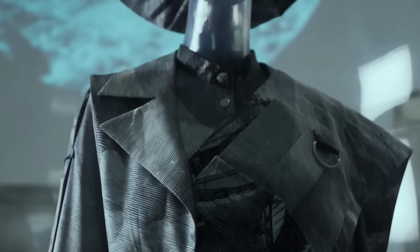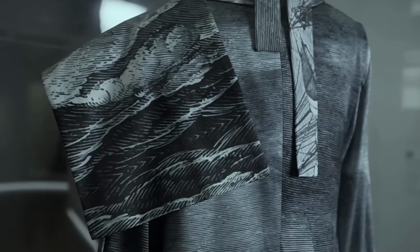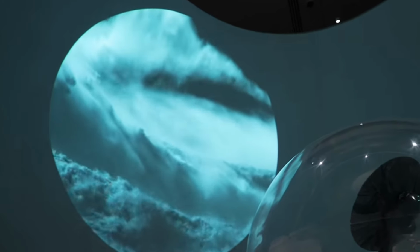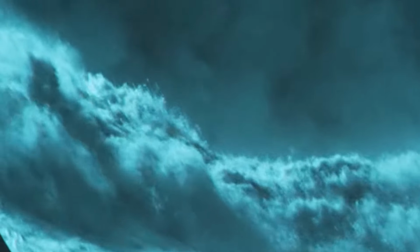Ocean may be joyful for some people, but it could also represent darkness for those others whose livelihood depends on it. Sometimes dangerous and unpredictable, these outfits capture a different perception of ocean than what most people may think.